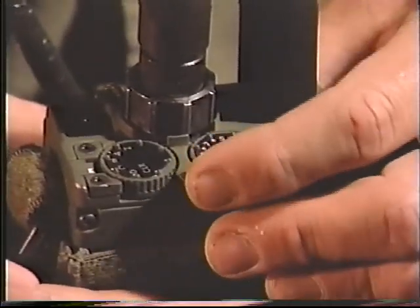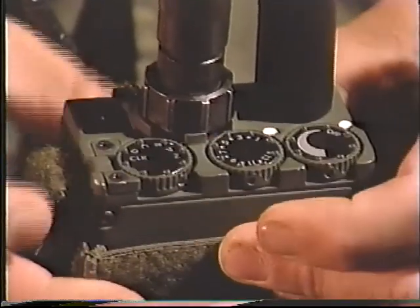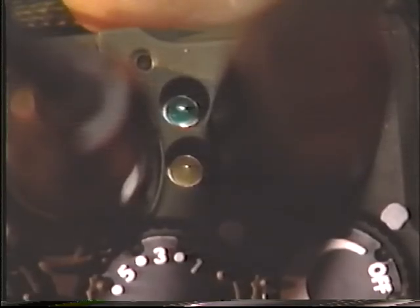Set the channel switch to an assigned channel, the mode switch to clear or CLR, and set the power switch to low. Then, turn the volume switch on. The amber and green LEDs will flash once. Any other light indicators or sound in the headset means the radio has a fault.